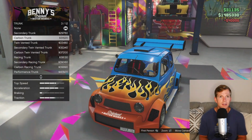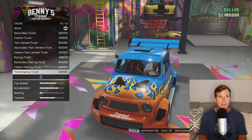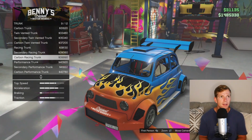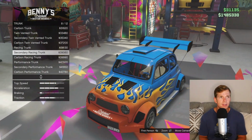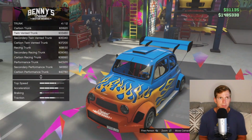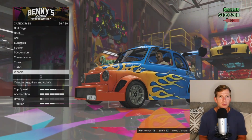Trunk. Twin vented trunk. Oh, please tell me we can get a bug catcher. No. That's a bummer. Secondary racing trunk. Let's just go with the... I like this one. We'll go with this one. Turbo, yeah, absolutely need turbo for this.